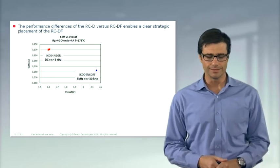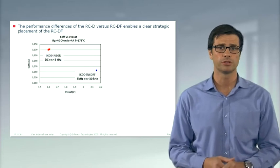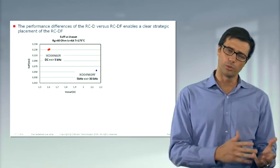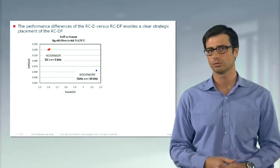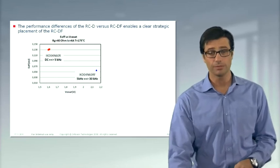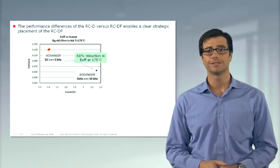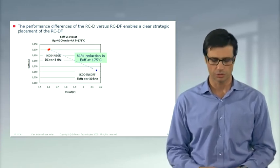So we have the RCD basically optimized as a low VCE-sat device, so low conduction losses. But on the trade-off curve of IGBTs of the VCE-sat versus the turn-off losses, when you move towards higher switching frequencies, this component of the switching losses was causing a penalty. This is why we released the RCD-F family. This is denoted as this blue triangle on the trade-off curve. This represents around a 61% reduction in the turn-off losses, so really optimized for faster switching.